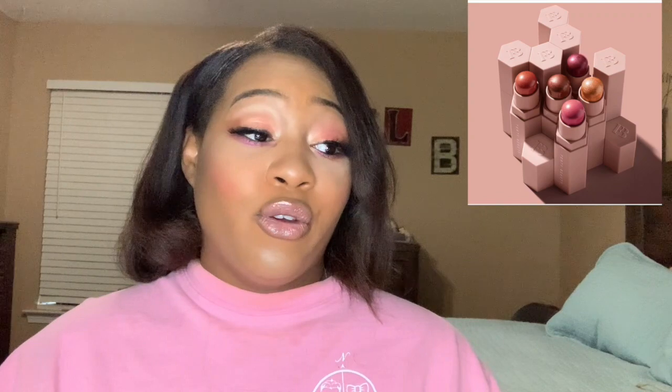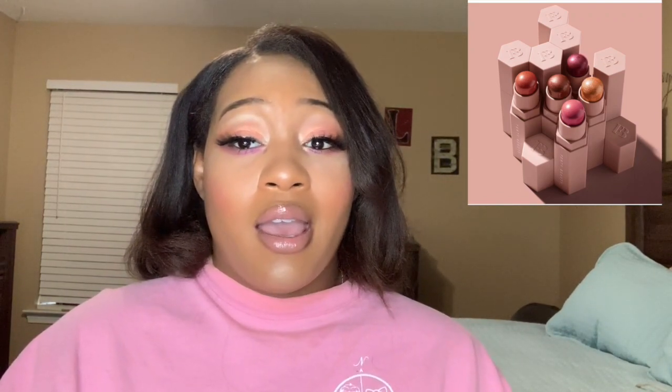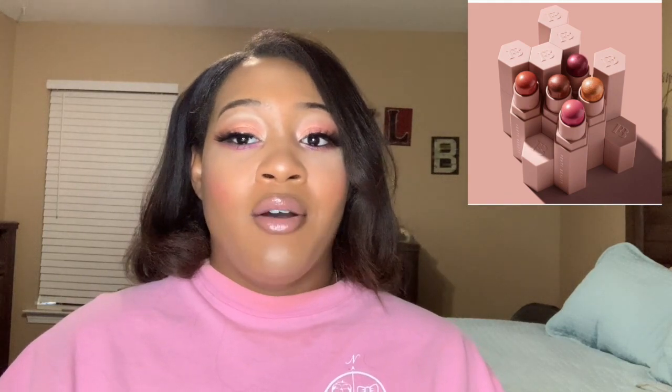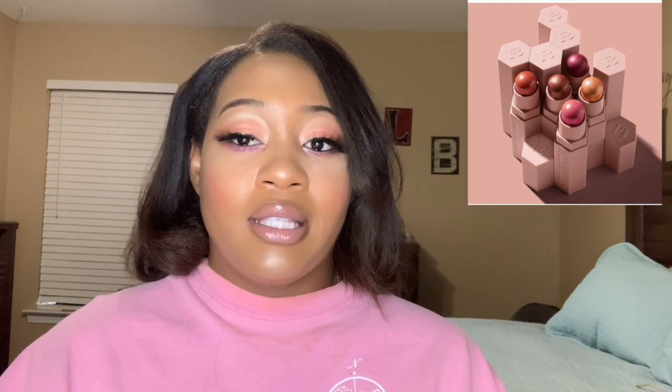Last but not least, Fenty is coming out with some new matchsticks. Looks like they may be some highlighters and some blushes. This is gonna be a saver coin for me. I only have, I think, one matchstick, and I got that in that bronze duo from Fenty. I don't love it. The matchsticks, they're not gonna be for me. So this is gonna be a saver coin.